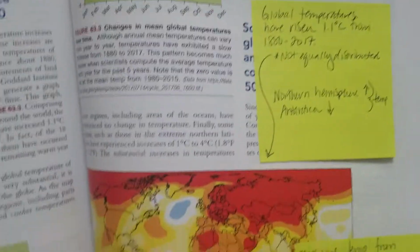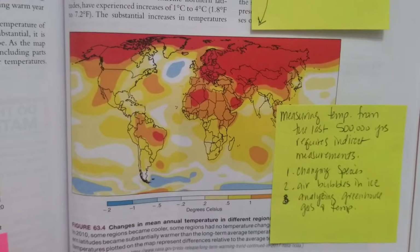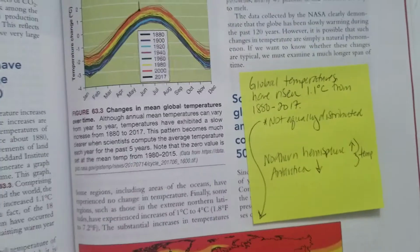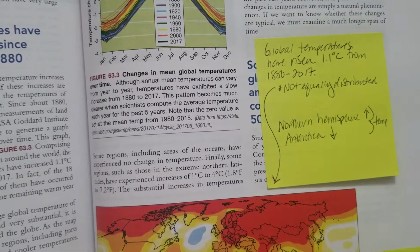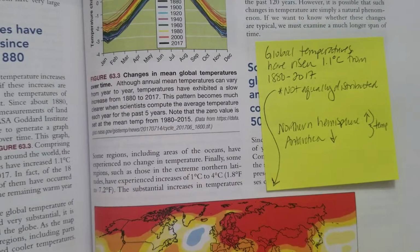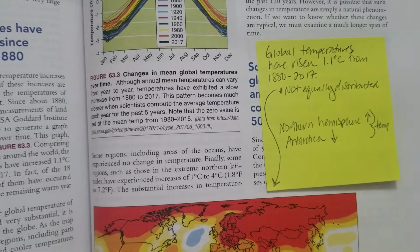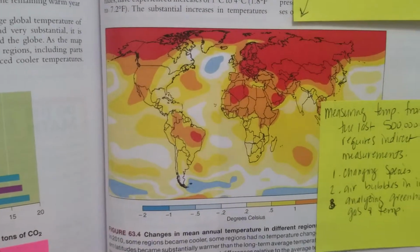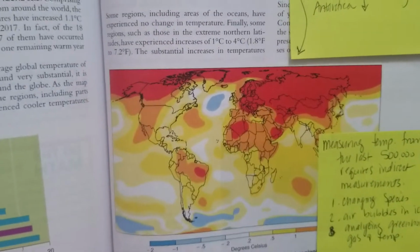All right, so moving over to this side. If we look at this figure, what it's showing is global increases in temperatures. So if we look at global increase in temperatures, it's risen about 1.1 degrees from 1880 to 2017. So that is not equal, though. It's not that everywhere in the world has increased 1.1 degrees. Some places have actually decreased. So that's kind of what this is showing. Negative would be decreasing, and then obviously over here it's increasing.